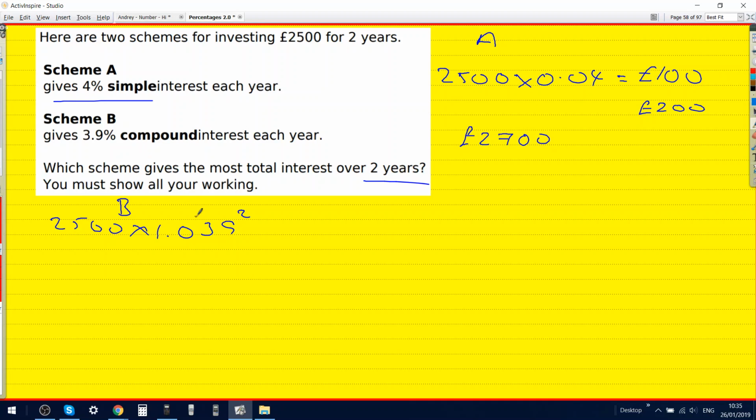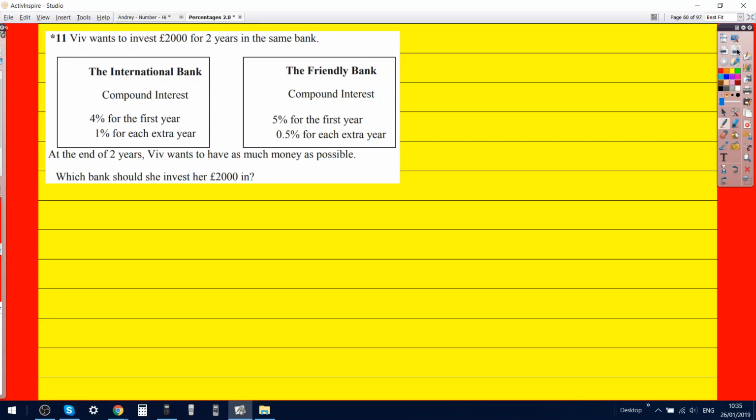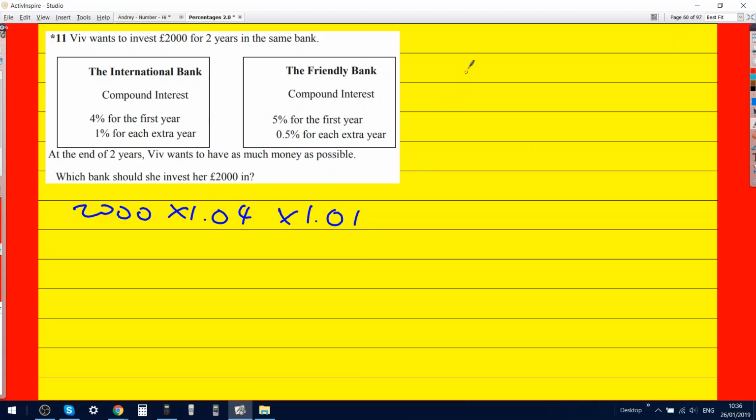Compound interest is they're getting extra money based on what's currently in there. So the more they get, the more interest they get. Here the interest stays the same. Okay, how would you do these? So for the international bank, would you do 2,000 times 1.04 times 1.001? Yeah. And then the other one? 2,000 times 1.05 times 1.005. Well done.